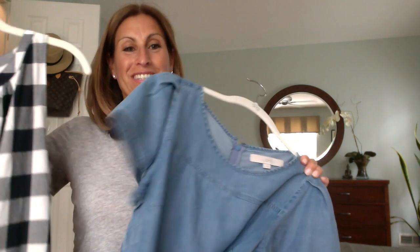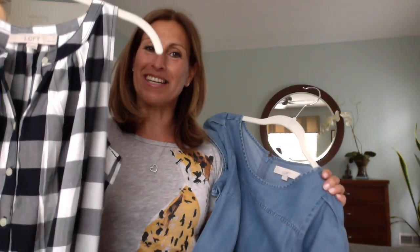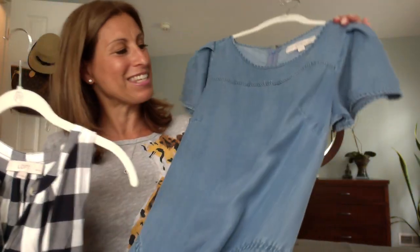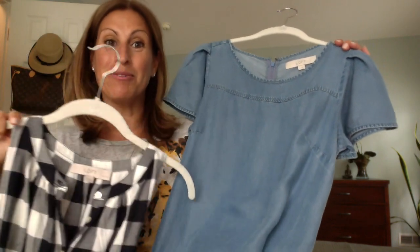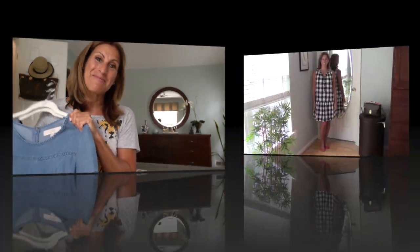Two of my favorite dresses for the month of July have been two dresses that I picked up at Loft. One is this little gingham dress, and the other is this beautiful blue denim dress. And we'll just show you how I've worn these all month.